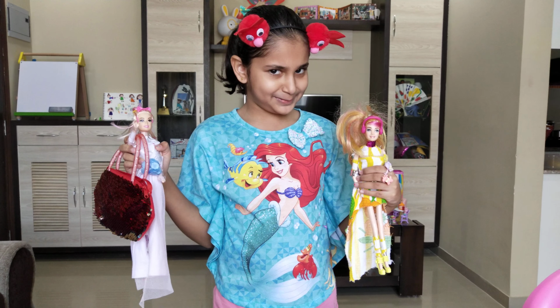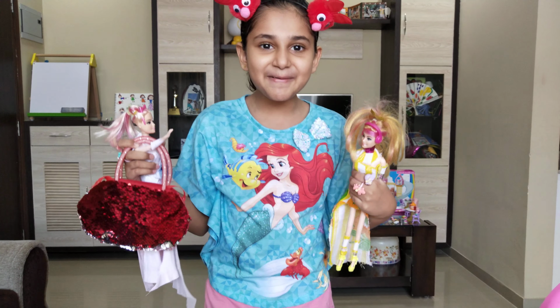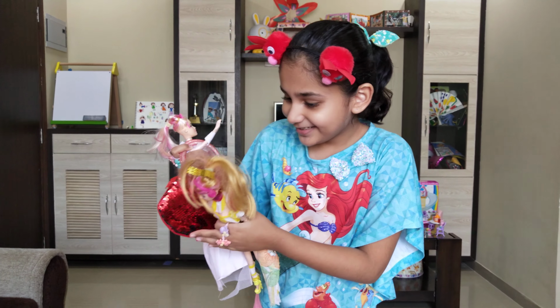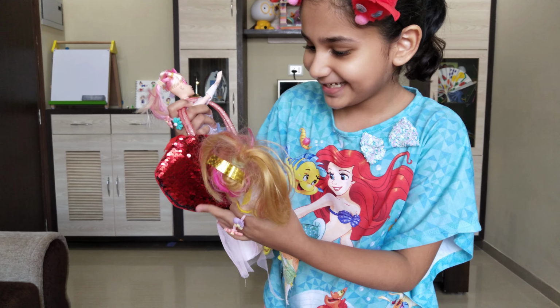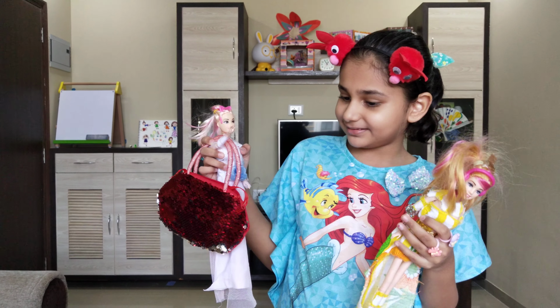Could you guess what is today's surprise? Today, Barbies are going to do some shopping. And look at this bag. It's so big. I think they're going to do so much shopping. So let's start with clothes.